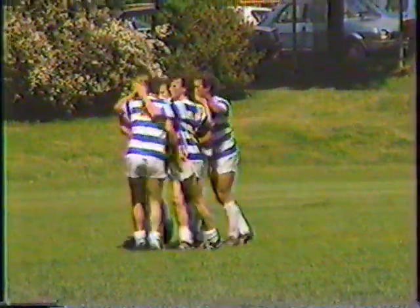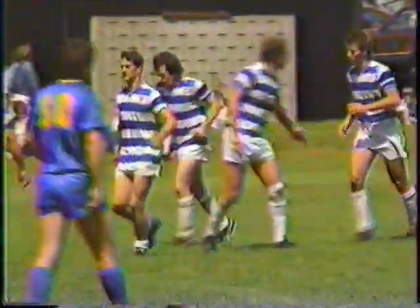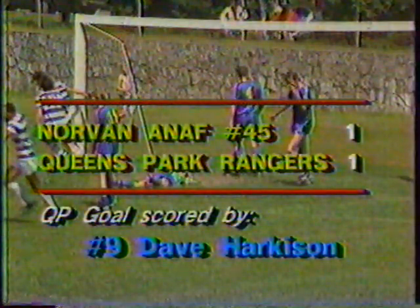Yeah, there's the dangerous Fiddler, ever dangerous Frank Fiddler, latching onto that, shooting. Goalkeeper Danny Crouch misfielding the ball there, although it was a very, very hard shot. And Dave Hodkinson hovering, as always, just there to get the rebound and slip it home. That came just about 2 minutes after Norvan opened scoring, as Queen's Park Rangers quickly levels things at one.